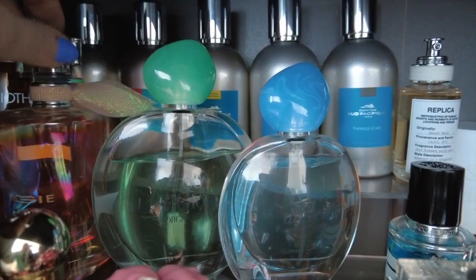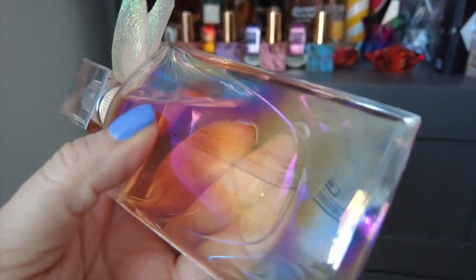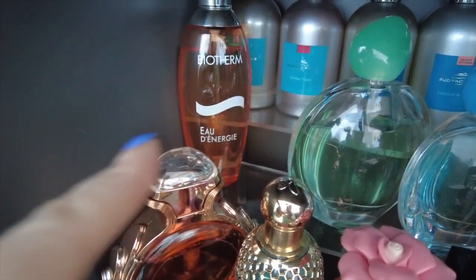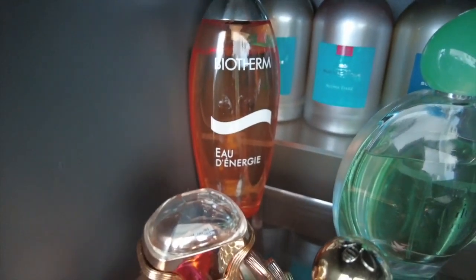Then I have this one here from Lancome. This came out, was it summer of 2021 or 2020? I can't recall. This one here is Vie Belle Soleil Crystal. And you can sort of see the watery, oil kind of slick mark. And then right next to it is Biotherm Eau d'Energie. Love that one. It's a beautiful orange fragrance.